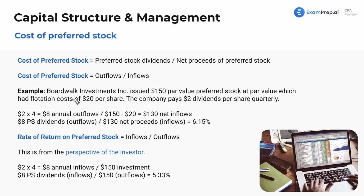So we have flotation costs of $20 per share. Okay, what is that? Those are just fees. Don't worry about it. Just think of them like fees. The company pays $2 dividends per share quarterly. Okay, keep in mind the timing. So $2 quarterly. Well, there's 4 quarters in a year. That gives us $8 of annual dividends.